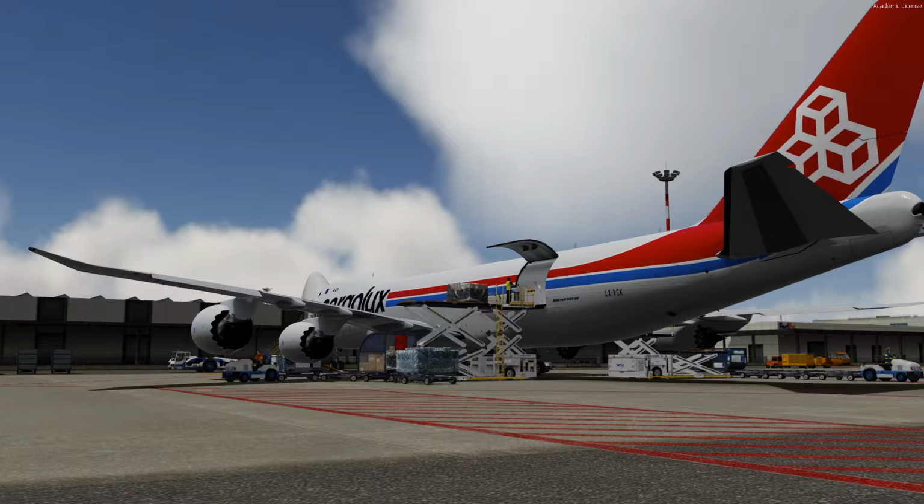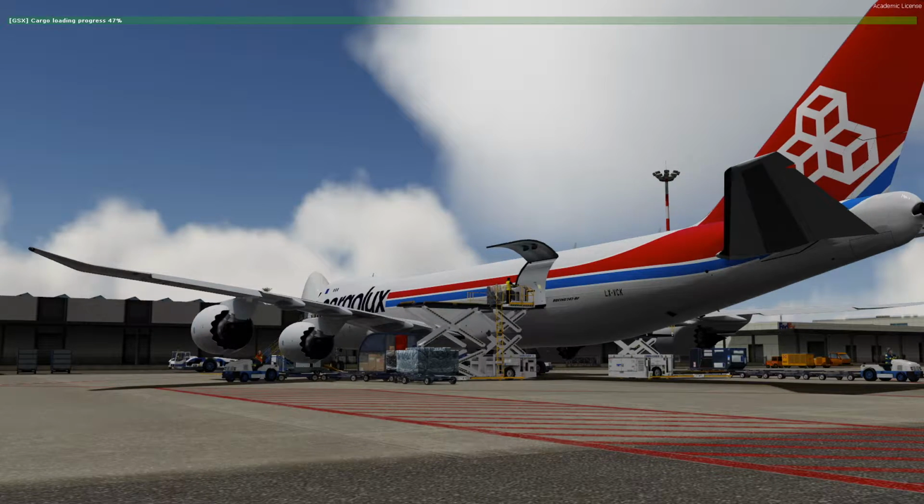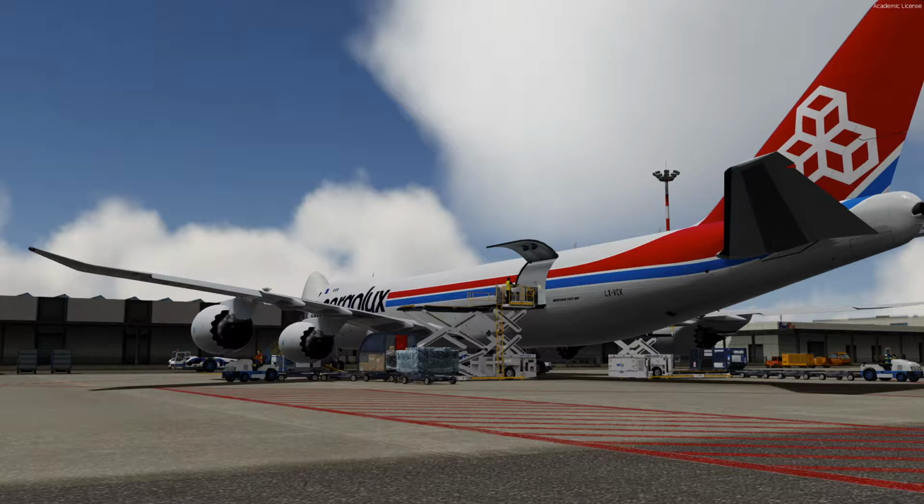GSX is loading the aircraft, although payload today is super low. I can't imagine that CargoLux carries lots of goods between these two airports. I think it's rather a ferry flight back to the home base of Luxembourg. So let's get started on the flight plan today.